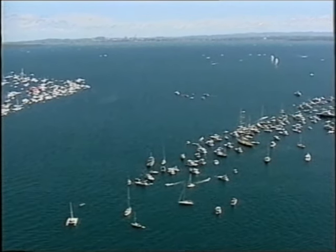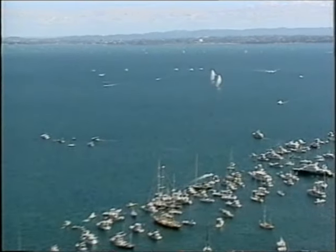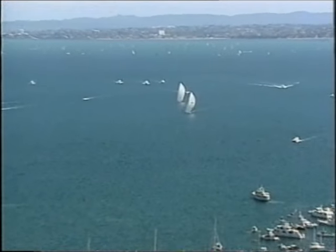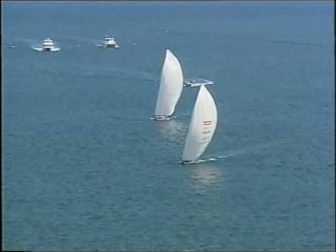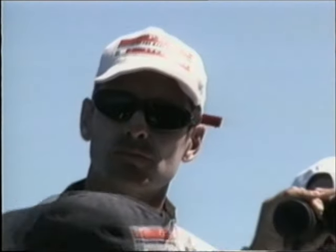Look at that. This is a spectacular sight as we come to the finish of race one, America's Cup 2000. They're sailing into an avenue or boulevard of boats. It is breathtaking. There's been no America's Cup with a spectator fleet like this.